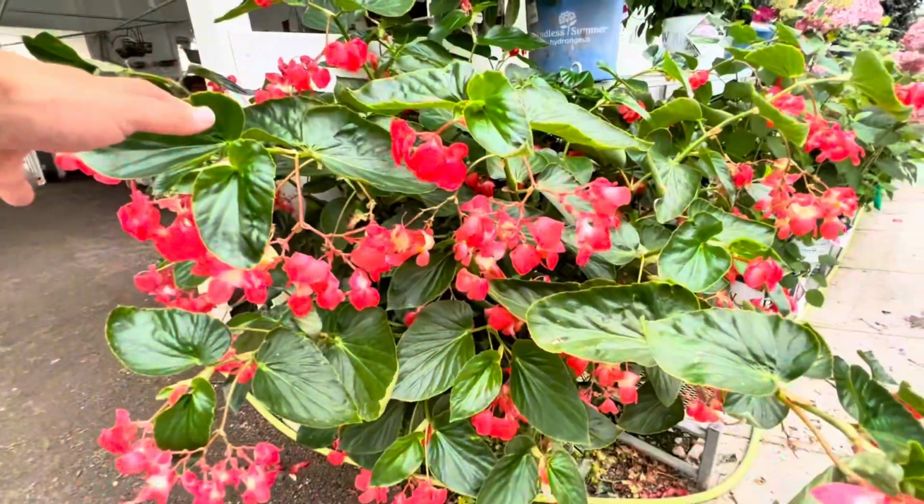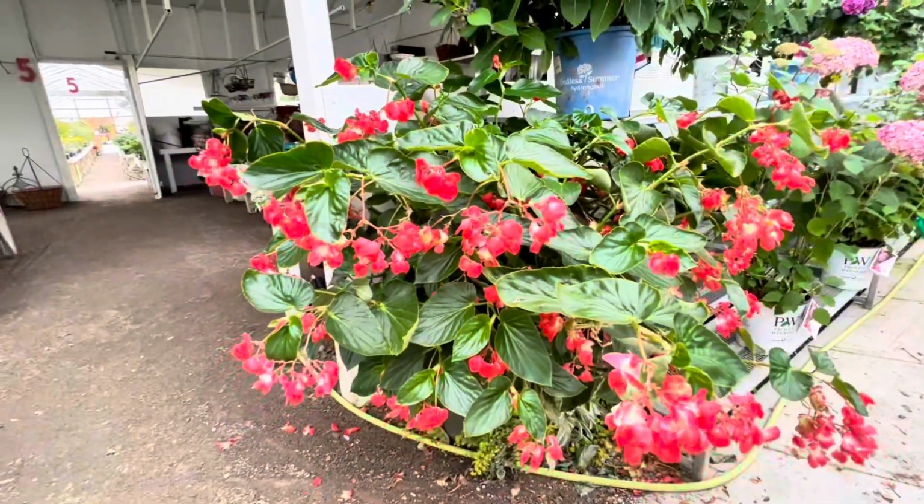We just kind of tucked it in here earlier in the season. It's gotten to be, I'd say, at least 4 feet wide, 3 feet tall.